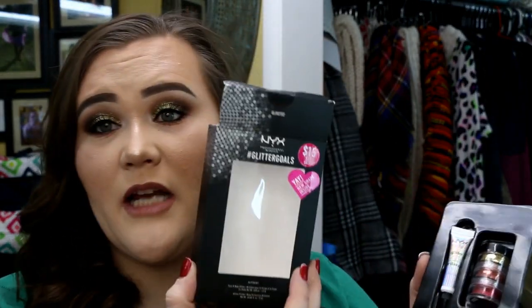I'm not gonna lie, I bought this just to see if it was any good, and I even used their glitter glue with it, and you guys, it sticks like a dream. It looks so beautiful on the lids, and you get this entire kit right here for $15, which I think is super affordable.